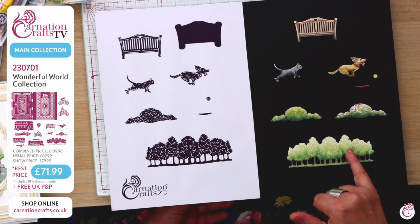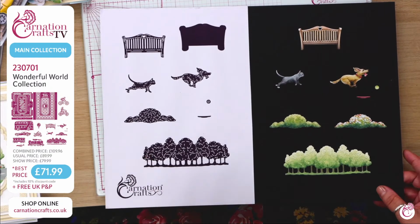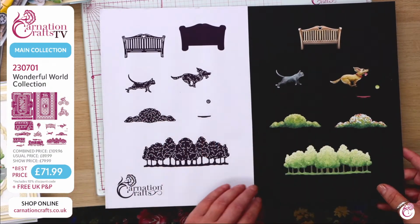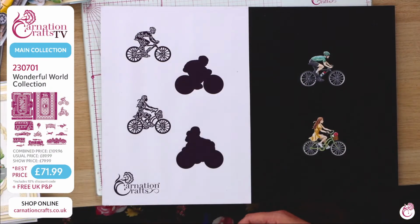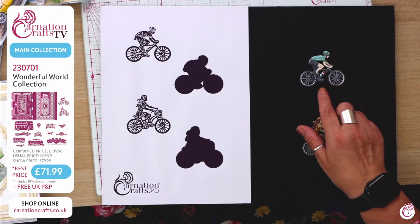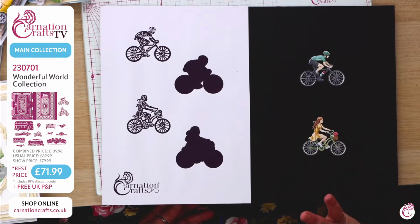And then we have got your tree line, which is just something you use and you use and you use, because it's got that really great, lovely long line to it. Finally, you've got your 2 cyclists. These have got their own mats and layers, which means you can make a card just out of them. So you've got the male and you've got the female here. I think, again, the detailing where you've got the water bottle, the flowers in the basket, just stunning, right? Really, really awesome.